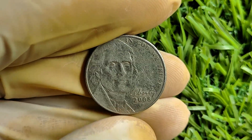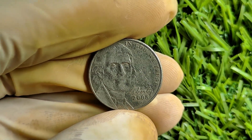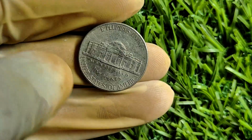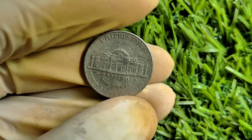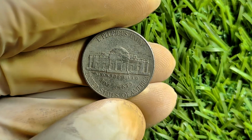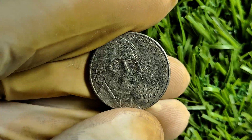You never know what kind of treasure you've got lying around in your coin jar or under the couch cushions. A single 2008 D-Mint Mark Jefferson nickel could be worth up to $1.1 million, and if you're lucky enough to find one, you'll definitely want to cash in on that opportunity.